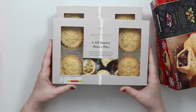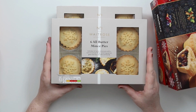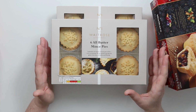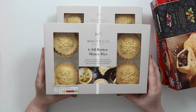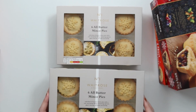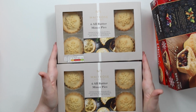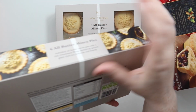And then we got two Waitrose ones, very fancy. This website, British Corner Shop, has a whole Waitrose section. So if you want to try out Waitrose, they're one of the fancy stores. So we got two boxes of these. So nice. Let's have a look.